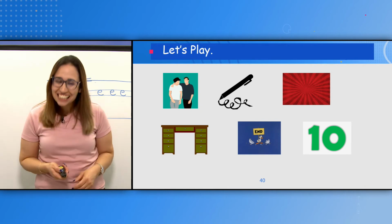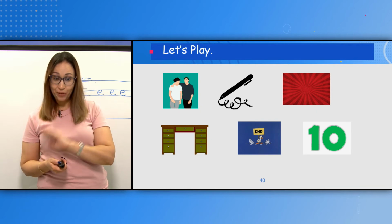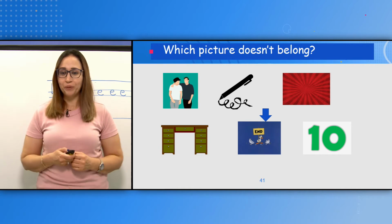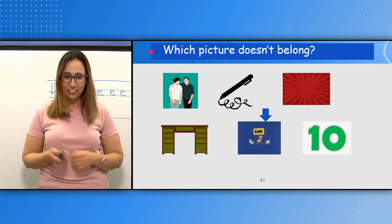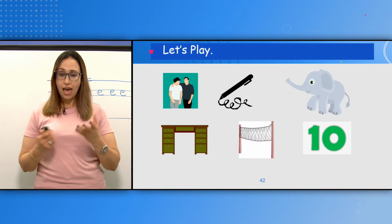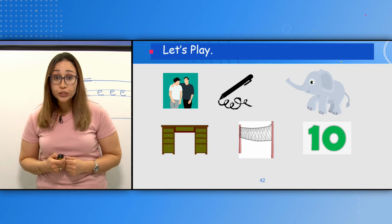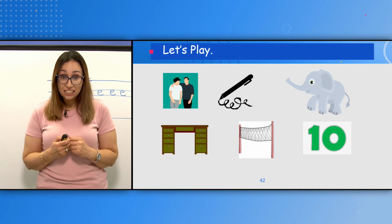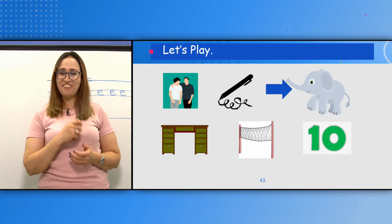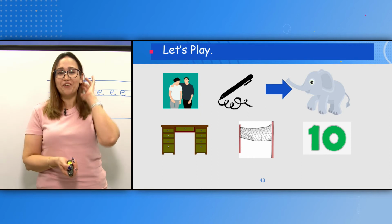Very good. And the eh is in the beginning, but men, pen, red, desk, ten is in the middle. Very good. So end is different. Look at these words. We have men, pen, elephant, desk, net, ten. Which word, the place where we hear the eh, is different? Yes, very good. Elephant. Where's the eh in elephant? In the beginning. Very good.